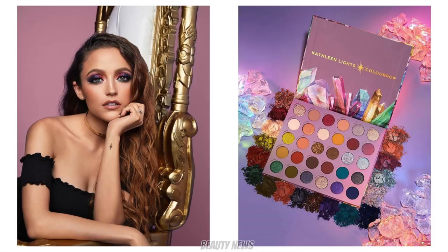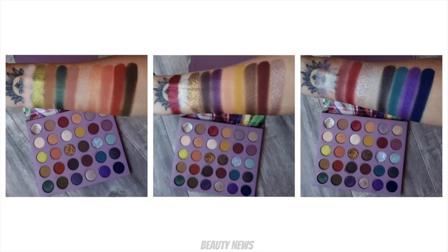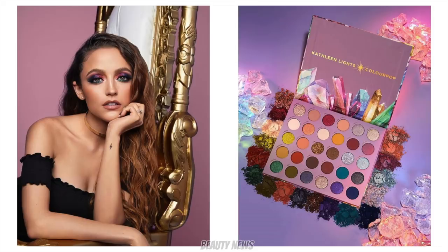Do we all need it? Probably not. No. But there are some really nice swatches coming out of it where I see little sections where I'm like, that's very pretty. And I can see that this is a palette that people can take throughout the whole year and create a lot of versatile looks with it. So out of all the Kathleen Lights ColourPop collections I personally have seen, I think this is actually one of the better ones. Is it going to get my money? Probably not. But there are some really beautiful finishes in here.